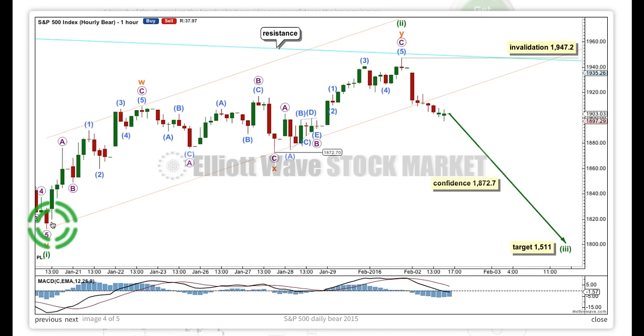It subdivides best at the hourly chart level as a double zigzag, 5-3-5, a 3-3-5 flat in the opposite direction, a 3 in the opposite direction joins the two structures, the two zigzags and the double, and here we have another 5-3-5. Triangles are counted as 3s. This is a barrier triangle, I expect. It fits really well on the 5-minute chart.